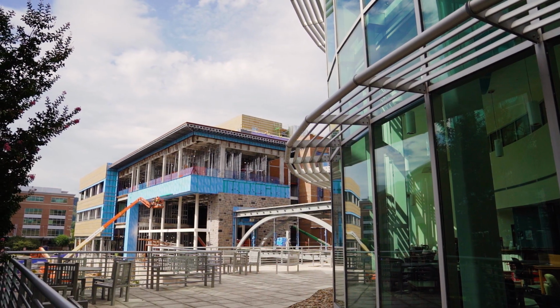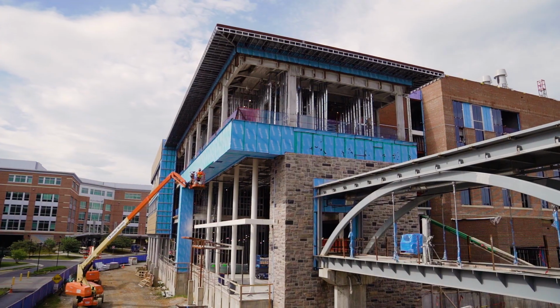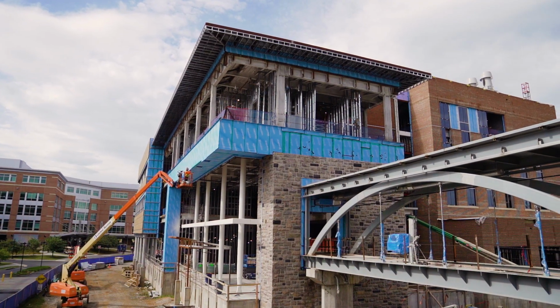So what this expansion means to me is that we're going to be adding to our research community and adding more crosstalk and interdisciplinary collaboration. And that's important for spurring the innovative and creative solutions we need to address these really important health problems that we're studying.